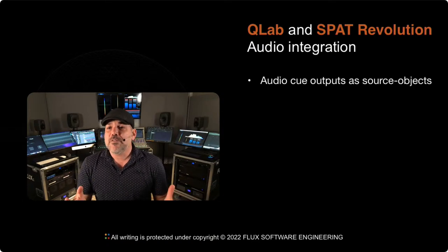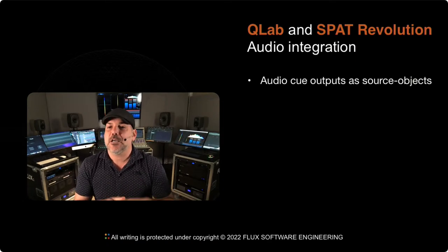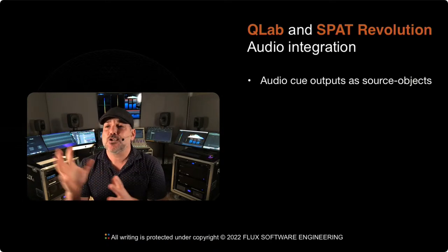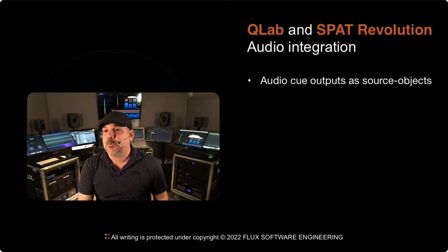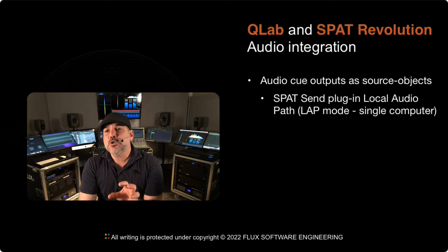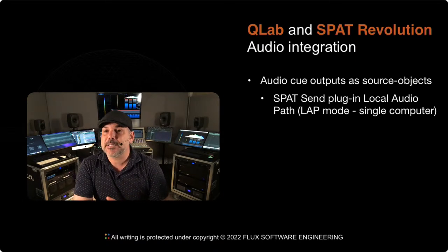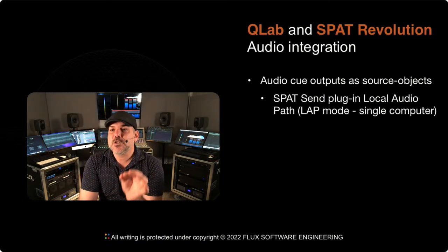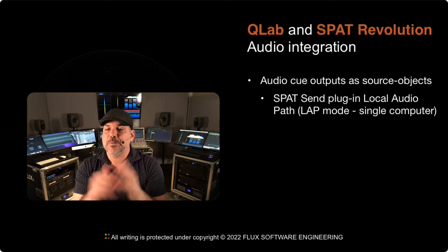Some of you are most probably familiar with QLab. QLab has up to 64 Q outputs, and we're going to be taking those audio Q outputs as source objects into SPAT, for the object-based mixing environment that we're talking about here. We're going to be able to do this with something called the SPAT Send plugin. Some of you may be familiar with SPAT Send in a digital audio workstation domain. We use it for automation and for audio routing, but thanks to this feature called local audio path on a single computer, we can actually bond the two applications together.